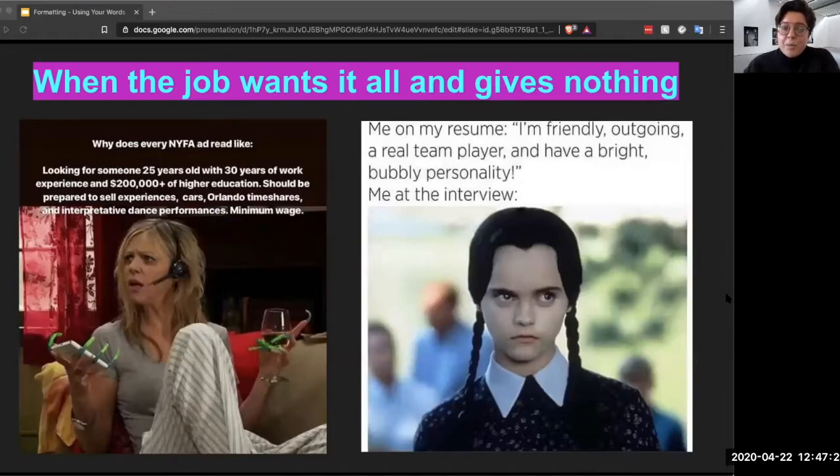This is kind of what I was talking about in terms of looking for jobs, where I love this one from Jerry Gagosian that says, looking for someone 25 years old with 30 years of work experience. You know, a lot of jobs are looking for everything and not willing to give anything. Just hard pass on those positions. You're not going to like it anyways.